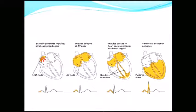So if we remember the normal depolarization of the heart, it starts at the SA node, spreads throughout the right atrium into the left atrium, passes through the AV node, whose function is to slow down the action potential to allow blood to go from the right atrium into the right ventricle. Then the depolarization spreads through the bundle of His, through the left and right bundle branches, and finally to the Purkinje fibers, okay? So the P wave corresponds to atrial depolarization, and the QRS complex corresponds more to your ventricular depolarization, okay?